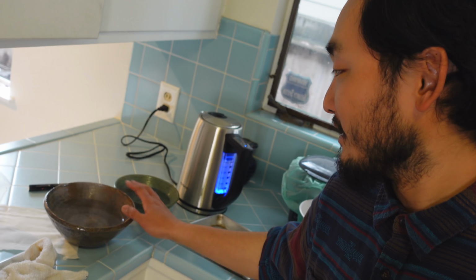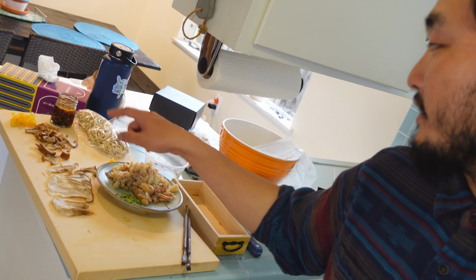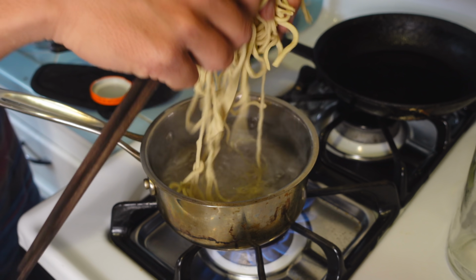We're finally almost finished now. I'm just tempering the bowls here. Just put some hot water in it so when the broth goes in, it stays warm. I got my ingredients all laid out right here. Got the crab, got the green onion, got the mushrooms, got the chili oil. Got my noodles right here that I just have to put in the hot water. Bam. And now let's put it all together.